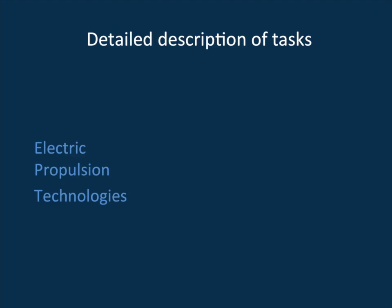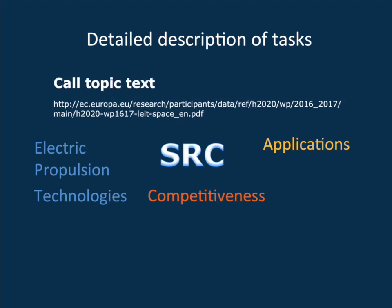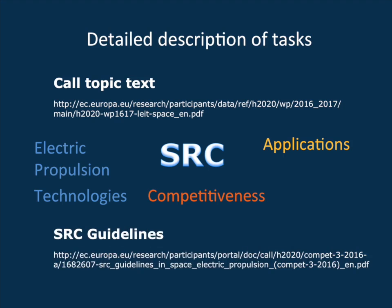Electric propulsion comprises a wide field of technologies and applications, and the topic is very competitive. The EPIC program support activity has invested a lot of effort to define specific tasks in both the incremental and the disruptive line. Without the full understanding of these tasks, it would be difficult to arrive at a balanced view of the SRC as a whole, and at a reasonable and justified evaluation of the individual operational project proposals. Both the call topic text within the 2016 H2020 work program, as well as the guidelines document deserve in-depth reading.